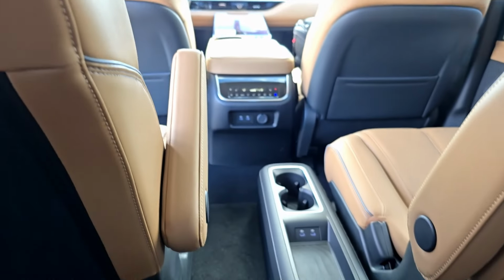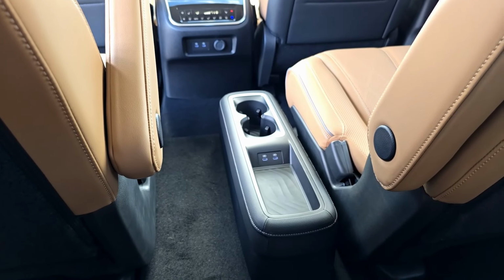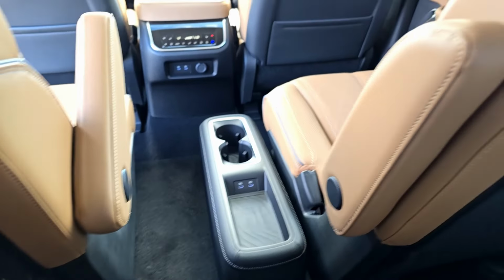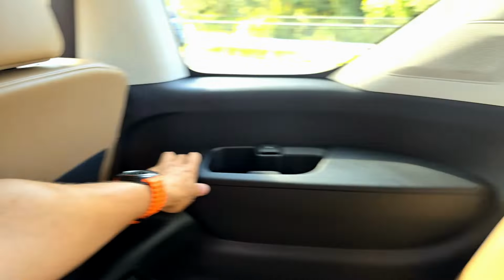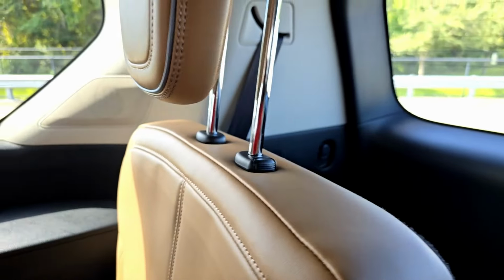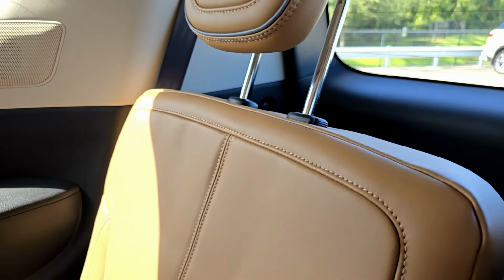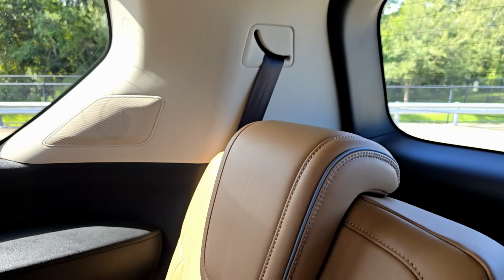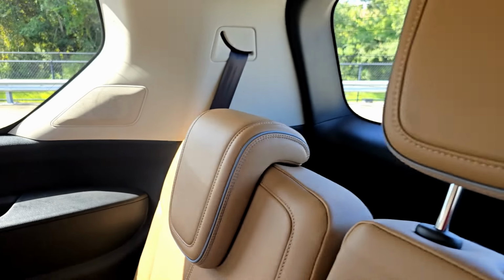Now, check this out, guys. This console in here, kind of a weird design, right? You have the cup holders, you have the two USB Type-C ports for your charging. Now, by the way, this is not for the front seat. This is actually for the back seat, as you can see. Not sure if you're going to be able to see it. There you go. I'm moving the recliner so you can recline the seat, make yourself more comfortable. And of course, you have those huge headrests that you'll need to drop in order for anybody to see anything from the rear view mirror, but there's a fix for it. I'm going to show you that in just a moment.